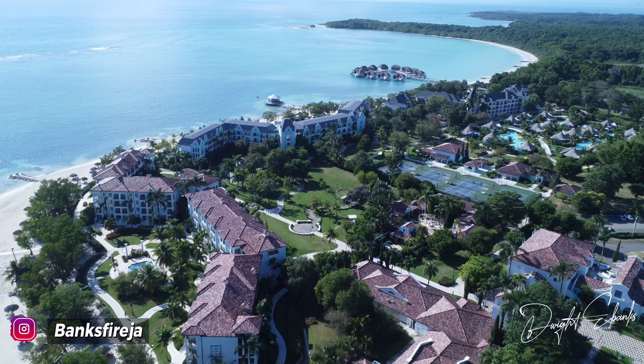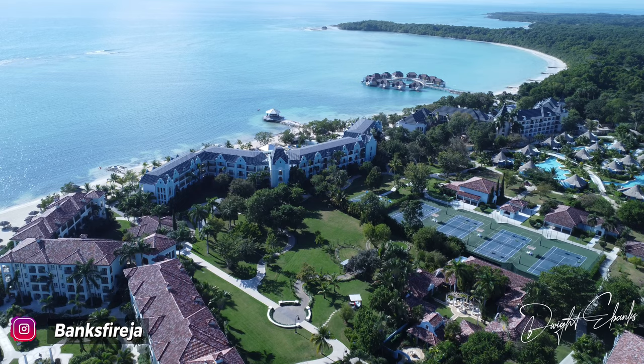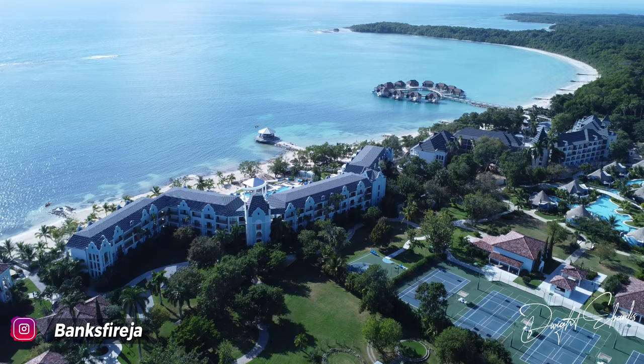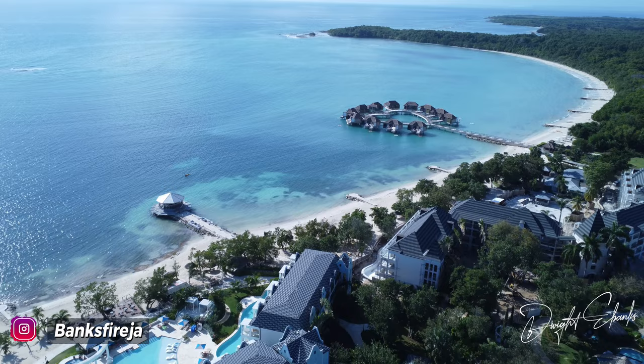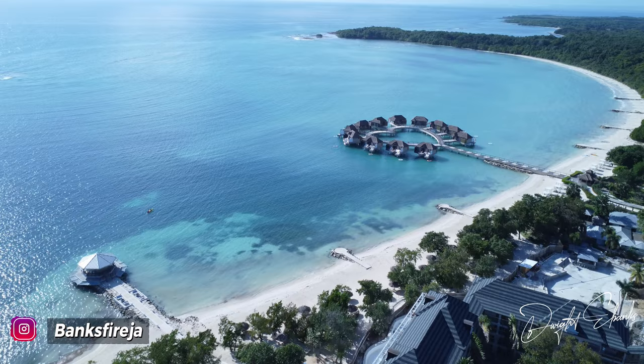Now this property was opened on February 10 in 2005 and since then has been remodeled multiple times to stay modern and stay beautiful. Now I will be showing you an aerial view of the three villages, which is Dutch, Italian and French, as well as I will be showing you the new overwater bungalows and also the new swim butler suites as well.